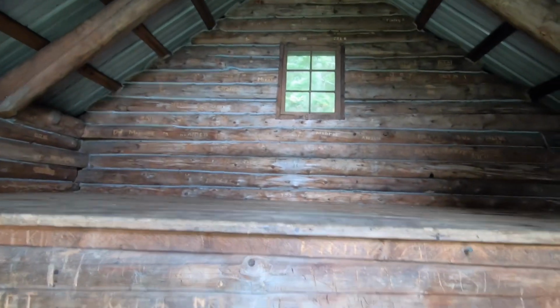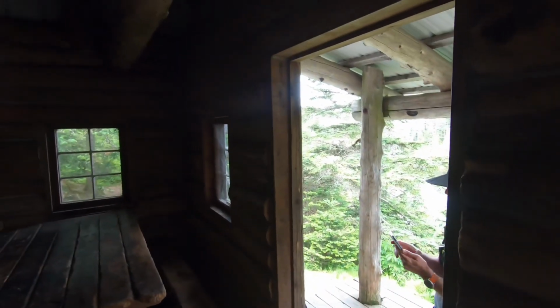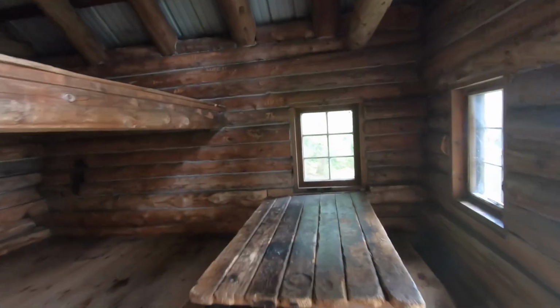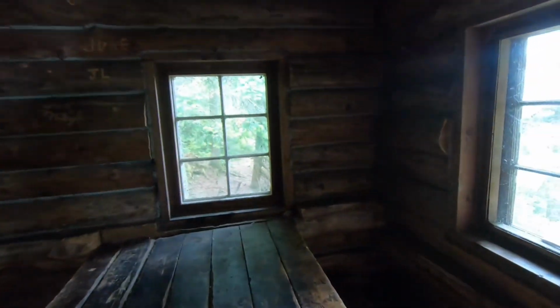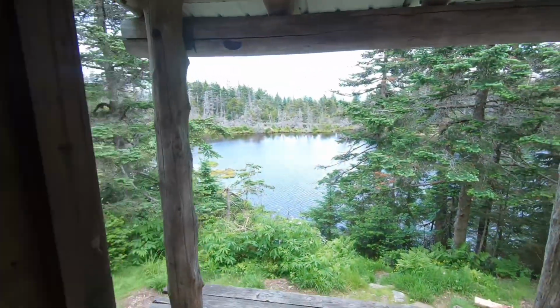Second floor. First floor. A nice table. A broom. It smells really clean. Wow. I don't think, do the windows open? It looks like they have screens. Wow, it's hot in here though. Whew.